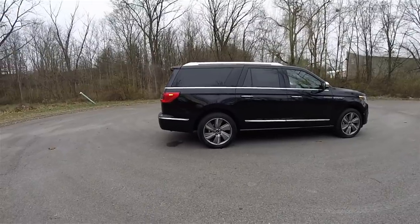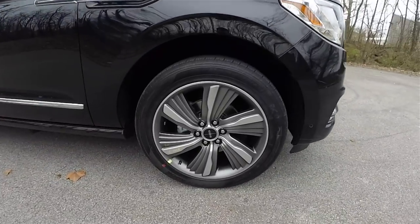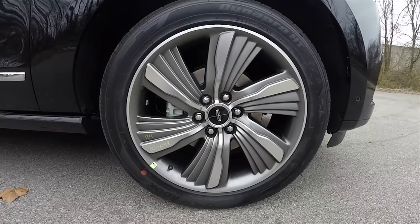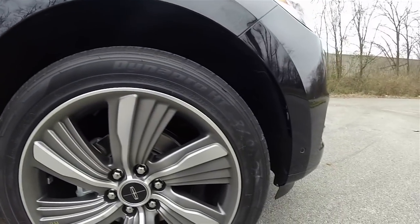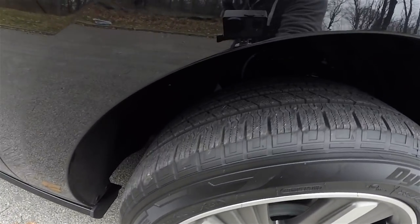Wheels on this Navigator are enormous. It is equipped with the 22 by 8.5 inch 6-spoke ultra bright machined aluminum wheels with satin painted pockets. Tires are Hankook Dynapro HT and measure 285/45 R22. The Navigator L overall length measures in at 223.3 inches.